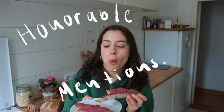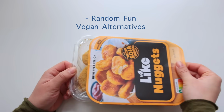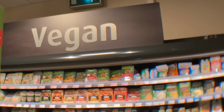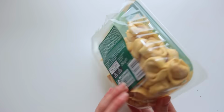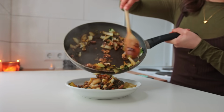Last but not least, here are some honorable mentions. Products like these are definitely not essential. It's more like a hobby to me that I like to indulge in every once in a while, you know, to see what's out there. For example, we've got these vegan tortellini, and I had to try those immediately.